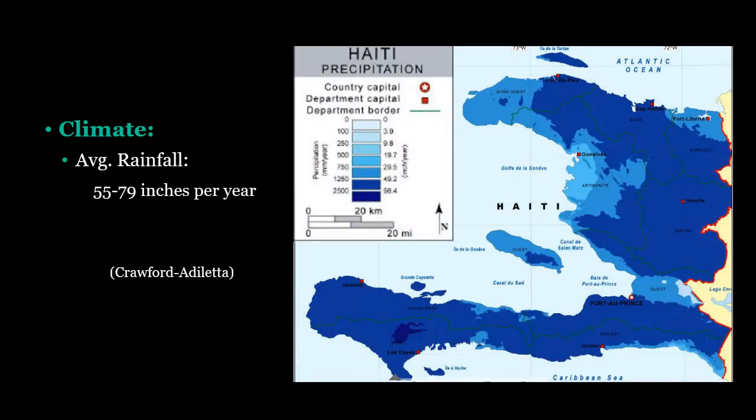Haiti's climate also presents quite a bit of rainfall with an average of 55 to 79 inches per year. Obviously, the interior mountains are going to receive more rain, and you can see that depicted here on this map.